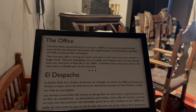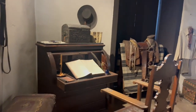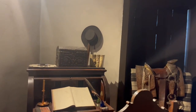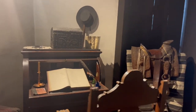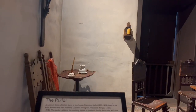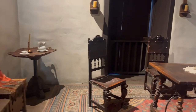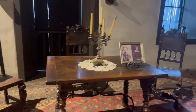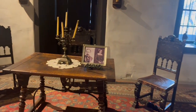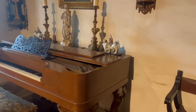All right, this is the office, and in Spanish is called despacho. This is the office, look at that. Okay, this is the parlor, el salón. If you hear the squeaky noise, that's because the floors are from the year 1822. Look at that historical piano right there.